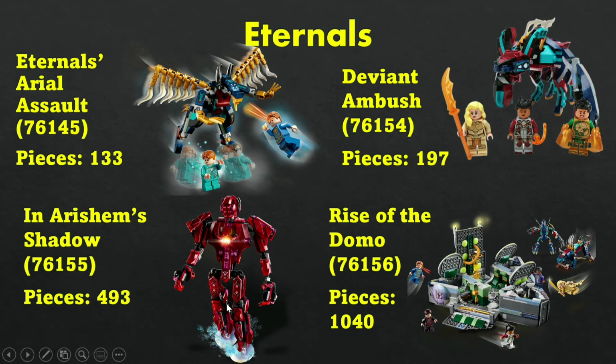Next here we have the Eternals, and I don't have much to say about Eternals. I don't even know the characters' names because I am not the biggest fan of the movies. That could be pretty controversial. Some people like it, some people don't, but in my opinion, it just didn't really follow the normal Marvel storyline.